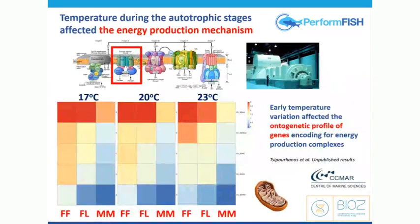If we dive a bit further into these molecular mechanisms of energy production, we can see that the different complexes of energy production are arranged in the inner mitochondrial membrane, and they consist of a series of complexes. If we go and check, they really look like machines here, and they are machines. If we check all the genes that are responsible for building these machines, and we focus as an example on this particular one that is boxed here, called complex 2, we can see that we had different ontogenetic patterns at different temperatures of development.